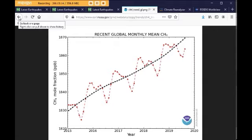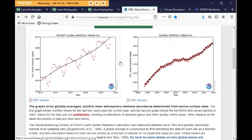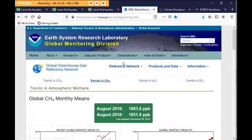So there's that. So this is on the NOAA website. You can track CO2, methane, nitrous oxide, and SF6.